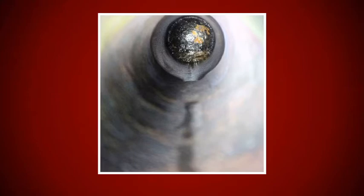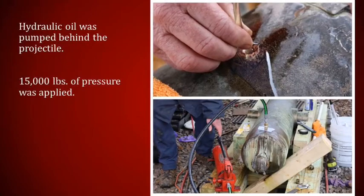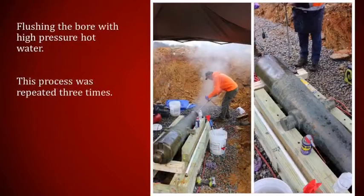So that became problematic. We pumped in hydraulic oil behind the cannonball. This is where we're doing it. Then 15,000 pounds of pressure was applied to this. Nothing happened at first. We flushed it again, and we proceeded to repeat this three times. Now look here. This is very hot water pressure that's been applied to inside the cannon. And you can see it dries very quickly. Here where it's still wet, this is where the cannonball is. So it's not transferring the heat.